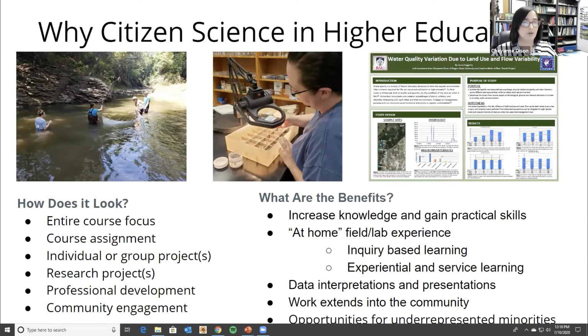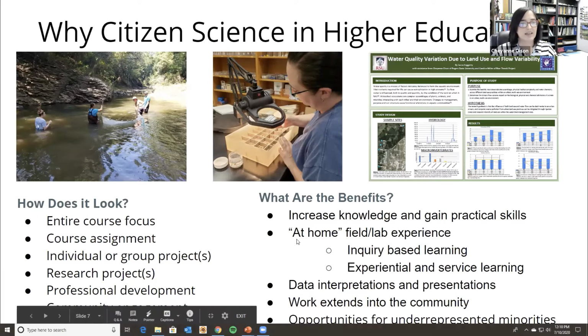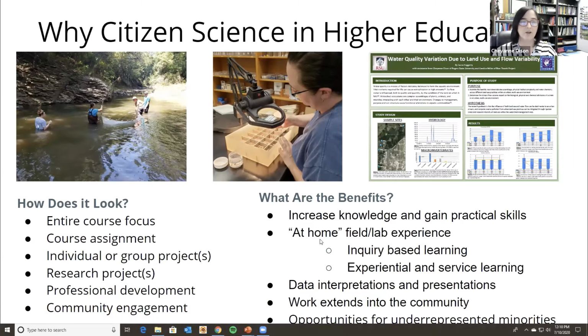And there are so many benefits to doing this, benefits that have been proven by current ongoing research. There are increases in knowledge and practical skills for the students who participate. One thing we're promoting today is that it gives an at-home field or lab experience. It takes students out of the classroom or the traditional lab setting and gets them doing research elsewhere. This leads to more inquiry-based learning, where students come up with their own research questions and pursue those rather than being led to them.